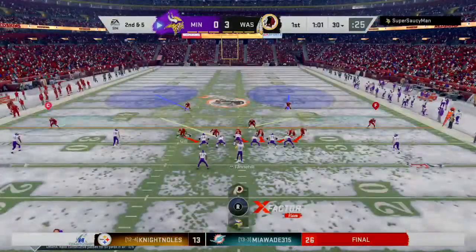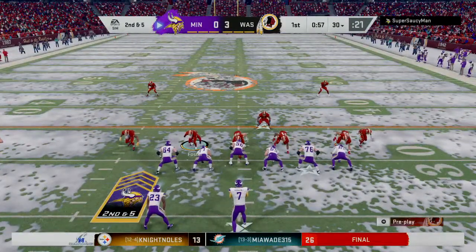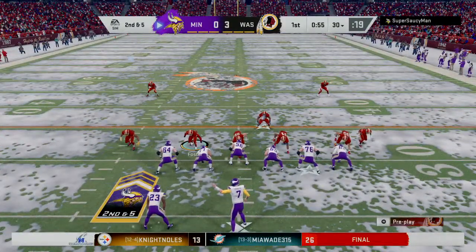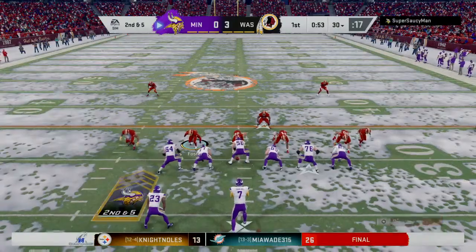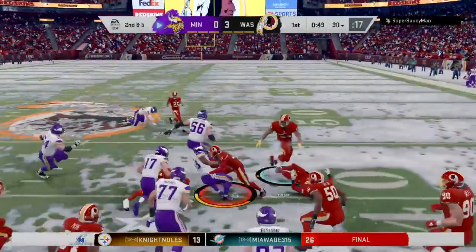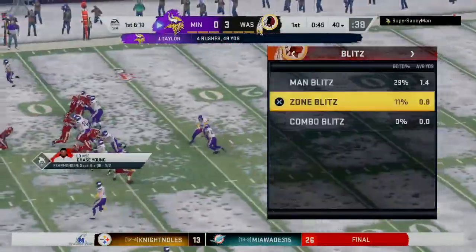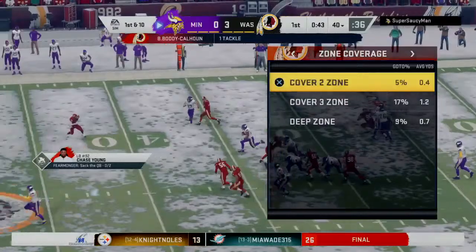After the pickup of 5, here's 2nd and 5. They run with Taylor, and down he goes, but he takes it up to the 40. 10 yards, and it's good for a Viking first down.